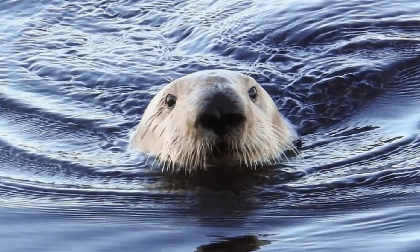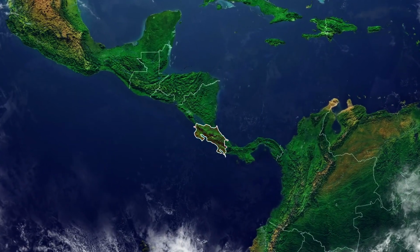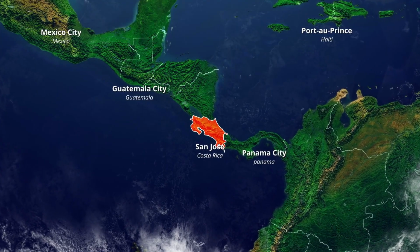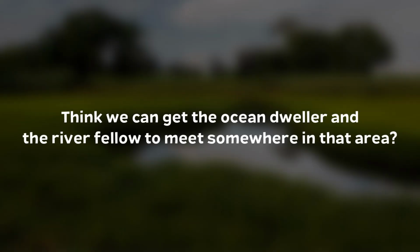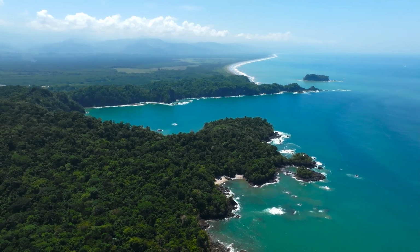The sea otter will travel south, the giant otter will travel north, and a good midway point looks to be the country of Costa Rica. On the western coast of Costa Rica is the Gulf of Nicoya, and eventually flowing into that gulf is Rio Bebedero. Think we can get the ocean dweller and the river fellow to meet somewhere in that area? There's plenty of water, there's land surrounding, it's fair for both.